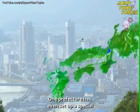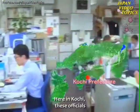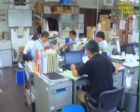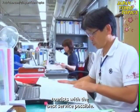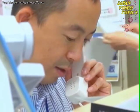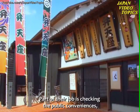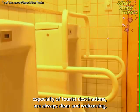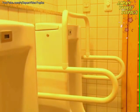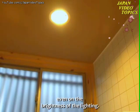Kochi has even set up a special team dedicated to promoting the spirit of service. Here in Kochi, these officials try to ensure their community welcomes tourists with the best service possible. Part of their job is checking that public conveniences, especially at tourist destinations, are always clean and welcoming. They offer guidance on every last detail, even on the brightness of the lighting.